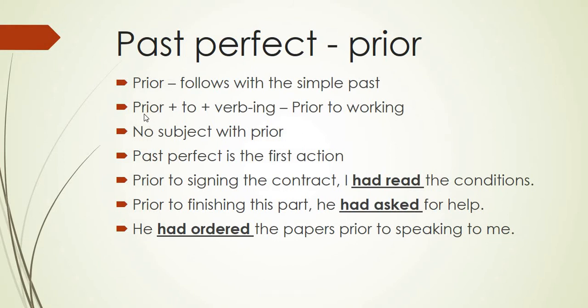Now, one thing about prior is we have to do prior to verb ing. So we say prior to working. And there's no subject here. We don't include a subject. We don't put any subject in there. So again, remember that past perfect always tells us that this happened first.